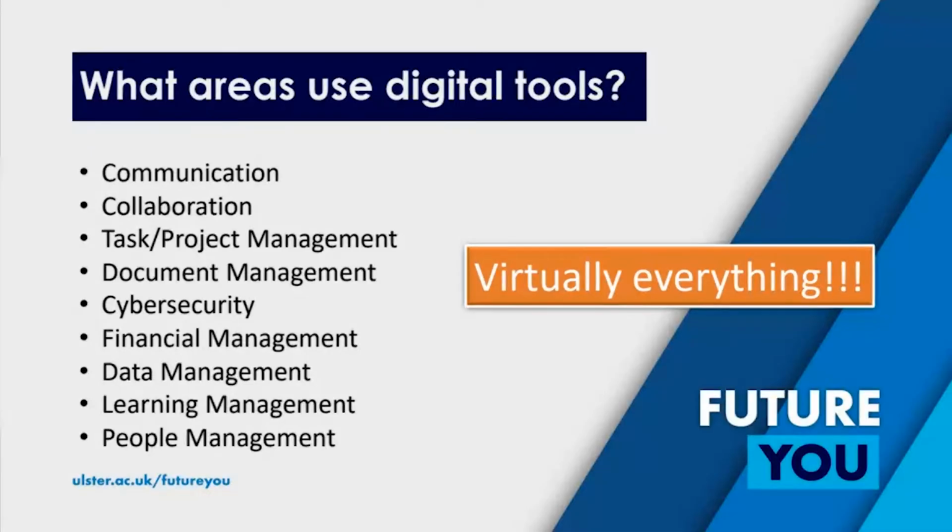Brilliant, thank you. So really, digital tools, what areas do we use in the workplace? Communication, so some people had said emails, online meetings, absolutely. Collaboration, being able to work together. You don't have to be in the same office to do it. So there are digital tools to help with collaborating, and that could be using online meetings, or just working together in shared documents where you're both typing at the same time, you're both inputting information at the same time, and you can both see what's going on.